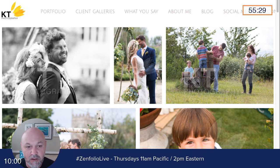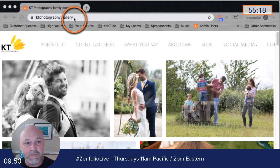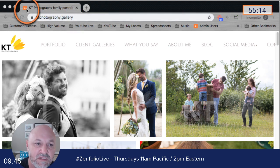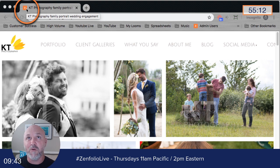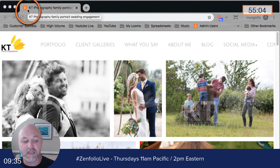Here we go. All right, so here we are on KT Photography. I think it's .gallery. Let me just move this down so you guys can see that web address right here, ktphotography.gallery. Something I usually always point out: up here in the top, you still have the default Zenfolio favicon. Not a big deal, not a deal breaker, but you do have a pretty cool looking logo here. You could definitely replace this and make this site a little bit more customized. All right, let's go ahead and keep moving on.